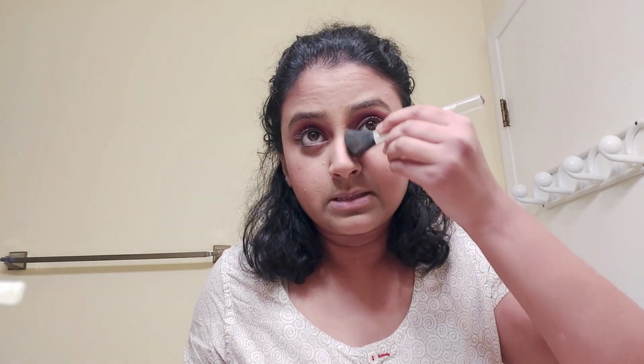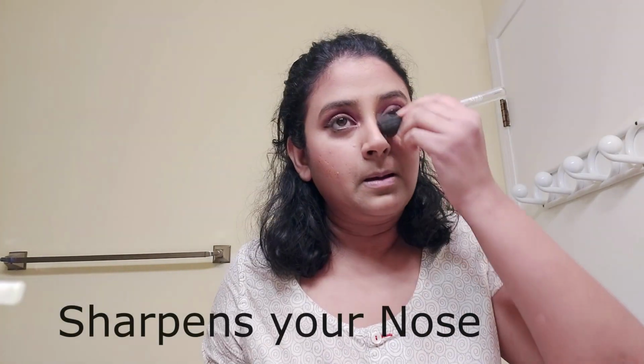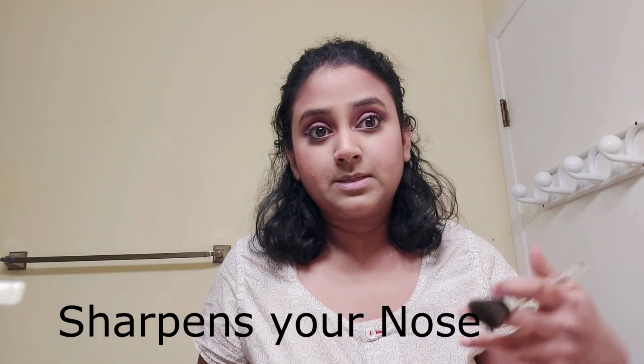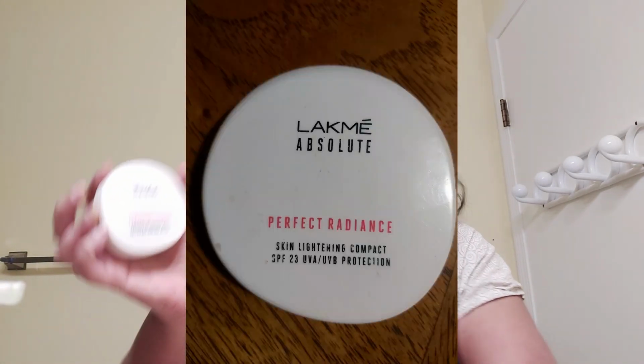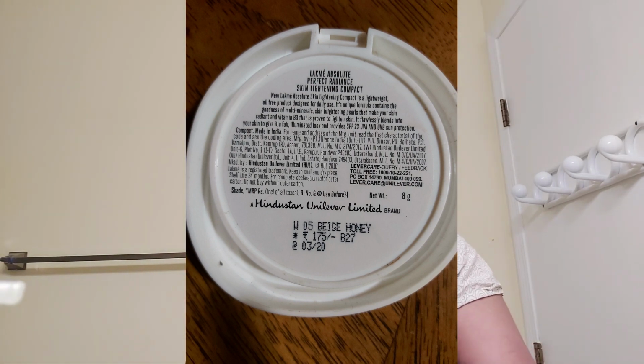Again, this is a little extra. If you want to, like if you're going for parties, just take some bronzer and put them on the sides of your nose like this. So that makes your nose stand out and highlight. If my neck is looking too dark, I just have this Lakme Perfect Radiance Skin Lightening Compact. So I'll just take some of that in the sponge.